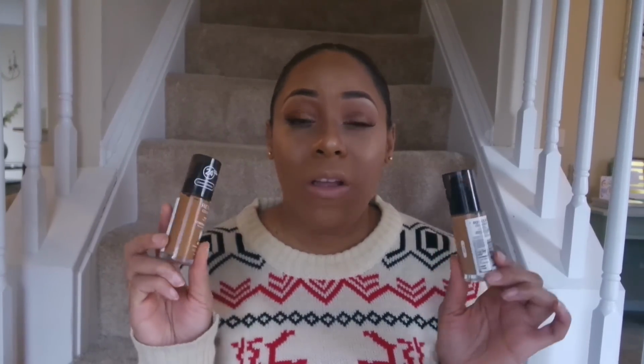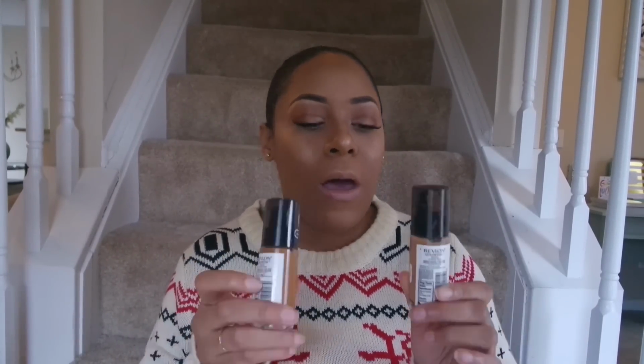But this foundation does settle into them, I've noticed, and it settles into them very quickly, even if I do try to set it. So that's one thing you're going to be aware of, that if you have fine lines, it will settle into them. But other than that, I don't have any really cons on this.